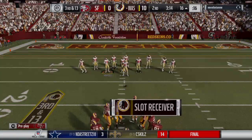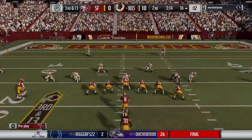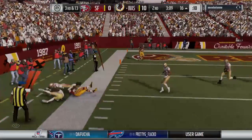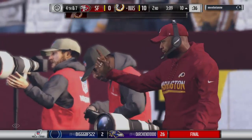Ninth play of the drive coming up, and certainly not an easy one on 3rd and long. Again, we'll see the pistol here. 3rd and long for Cousins. Out to the left, it's complete to Dodson. The completion good for only 6, and that'll bring up 4th.